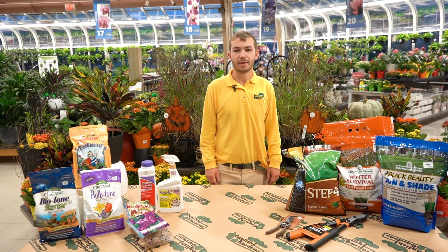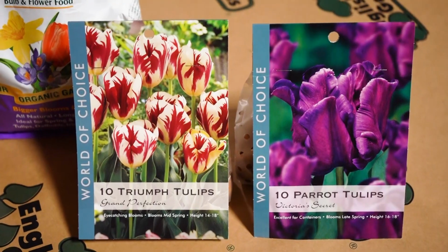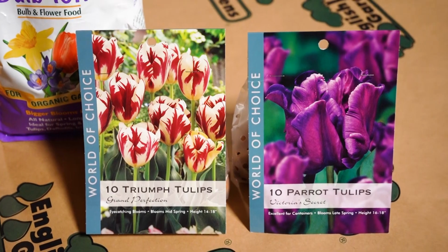Fall is a great time for gardening. The cooler temperatures make working in the garden so much more enjoyable. Plant evergreens, broadleaf evergreens, trees, shrubs, and perennials. Fall is also the only time to plant spring flowering bulbs such as tulips, daffodils, and hyacinths.